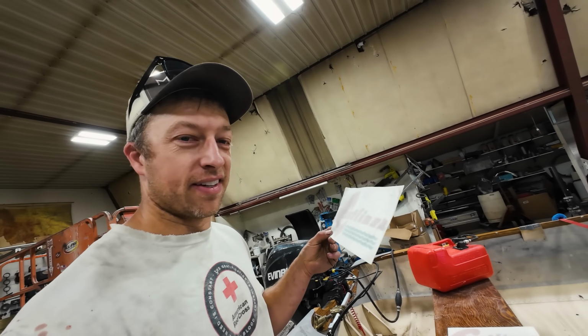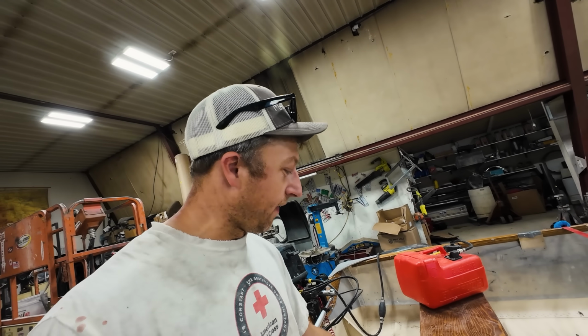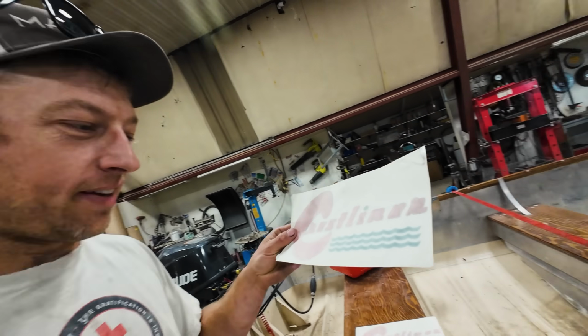That's from the 1950s. 57 to be precise. And he goes, let me check. And he had a whole pile of them and dug through and pulled these out. These are the original decals. So we're gonna put these on.